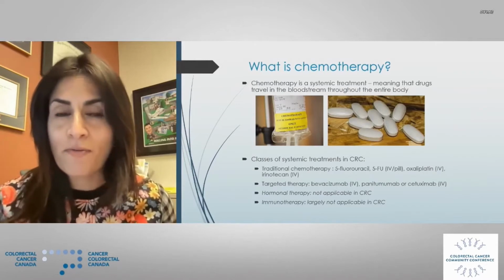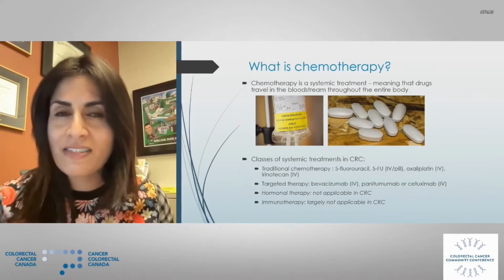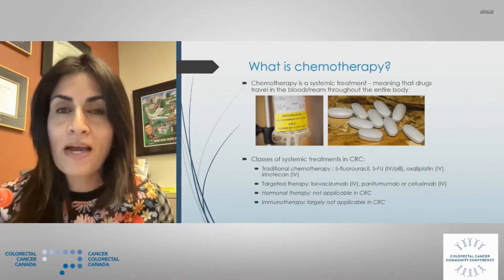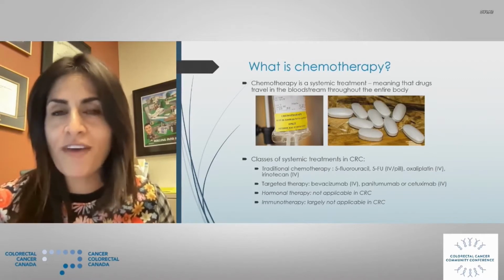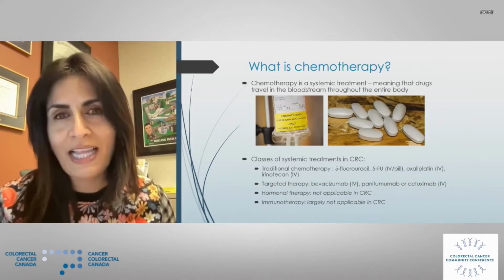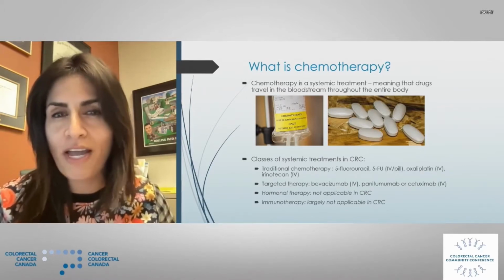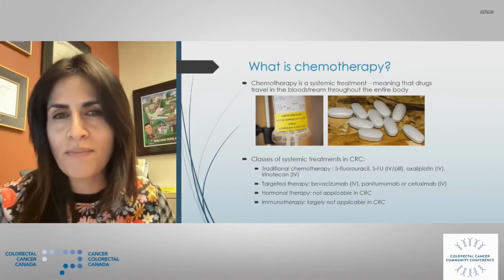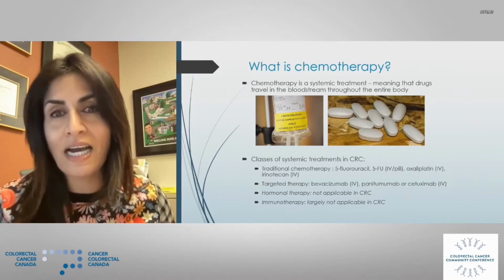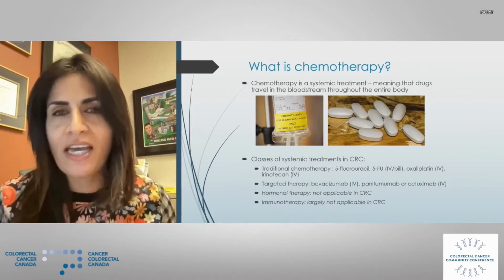We also have targeted therapies, and the most commonly used is bevacizumab, which is an IV targeted therapy, and it targets an agent called VEGF, vascular endothelial growth factor. And we have two drugs in a class called epidermal growth factor receptor, EGFR, antibodies, panitumumab and cetuximab, that are also given IV in patients whose tumors are believed to respond to that kind of strategy.